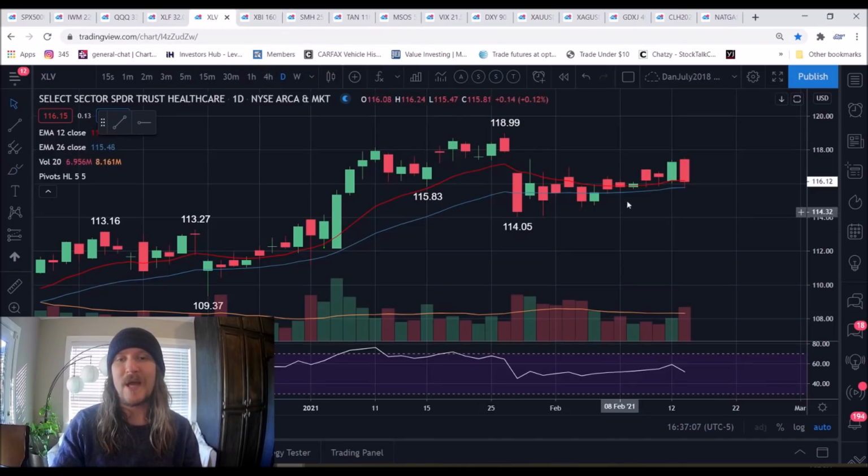So the healthcare sector had this tightening daily equilibrium and it broke bull on Friday. And here we are with a big red day today. 117.47 was the top here. We broke that today by 7 pennies, but obviously no follow through. And here we are right back in the middle of this range.